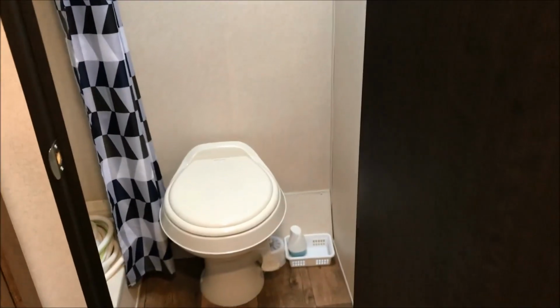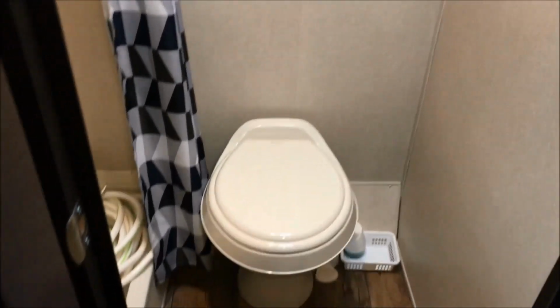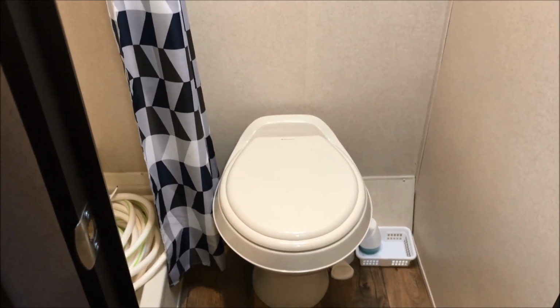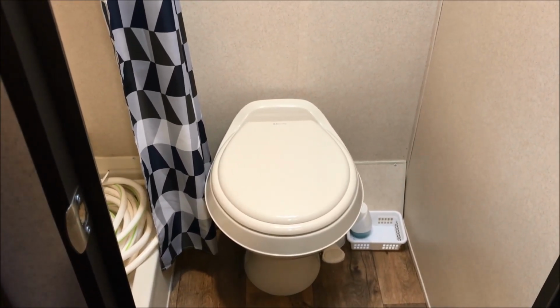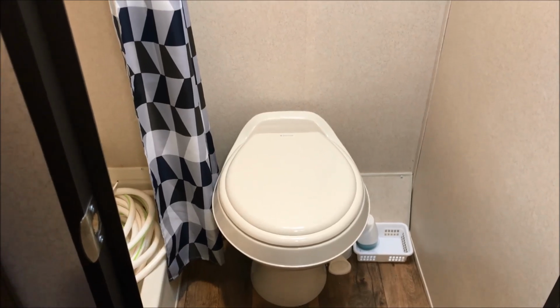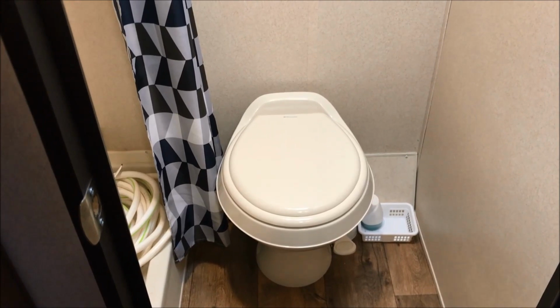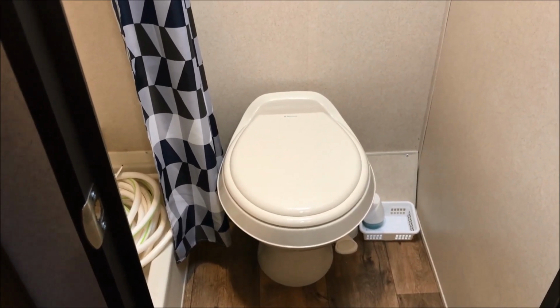Something else that we really love about this trailer is the bathroom. Going from a tent to a pop-up to this, having a bathroom, let's get some light in here, was an absolute amazing plus. We do a lot of early season and late season camping where it's really cold at night. And the fact that if you need to go to the bathroom in the middle of the night, especially for my wife and daughter, that they can just come back here and use this private indoor toilet is absolutely fantastic.